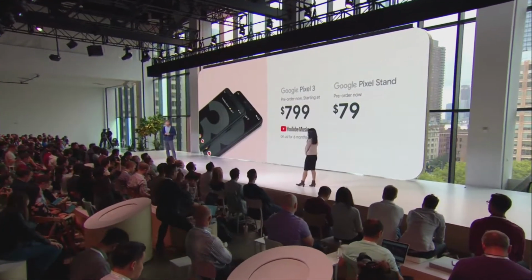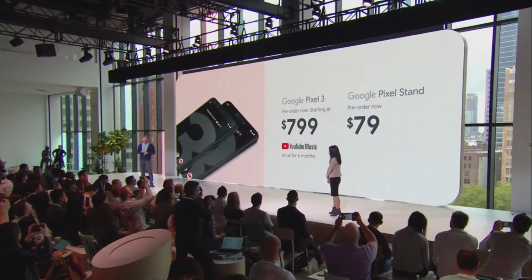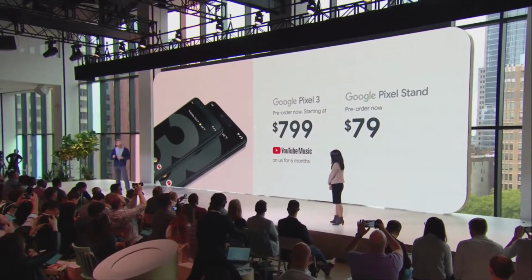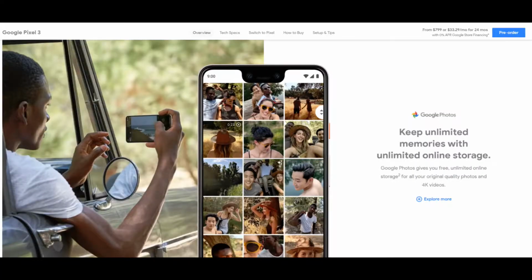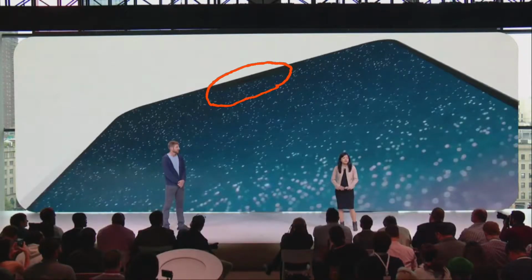So now let me talk about what I don't like, and so far there are only 2 things. First of all, the XL version of the Pixel has a notch. When companies like Apple and Google go out of their way to hide the notch from their marketing materials, you know that there must be something wrong with it.